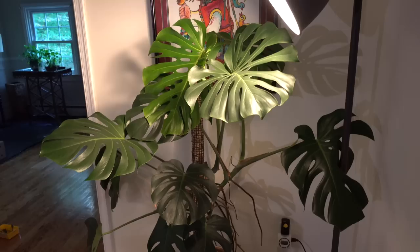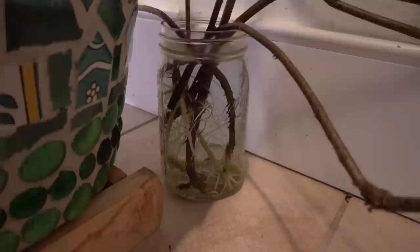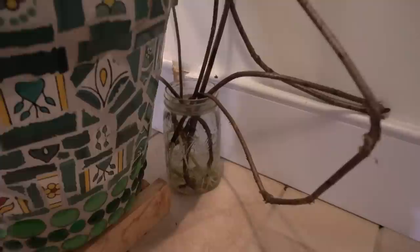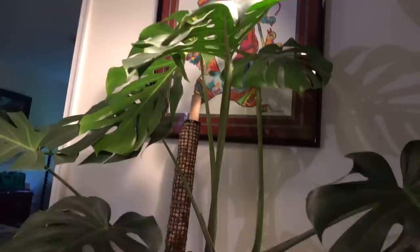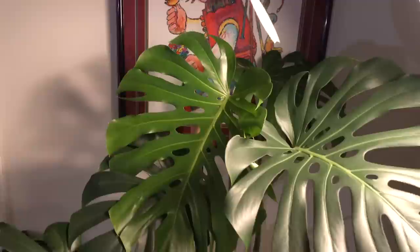I have slowly over time taken the aerial roots, and what I do is I put them in water. Now you can see those aerial roots are absorbing water. They have all those smaller roots that are absorbing the water right there. And that is definitely providing moisture and sustenance to my Monstera, and it's allowing it to grow even healthier. And we just had this big mama leaf open up last week.